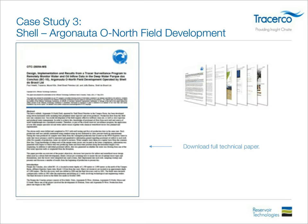So the final case study that we'll talk about in a little bit more detail, I certainly recommend you download this paper. It's a very good paper here on the Shell Argonauta O North 26054 OTC paper that was presented this year. We can hopefully get a copy of that paper during the archive version of this to you, if possible.